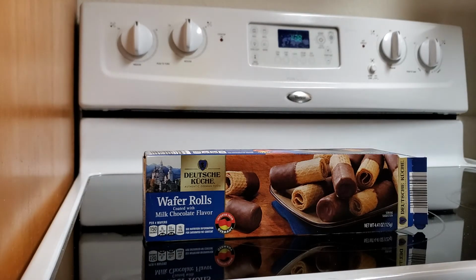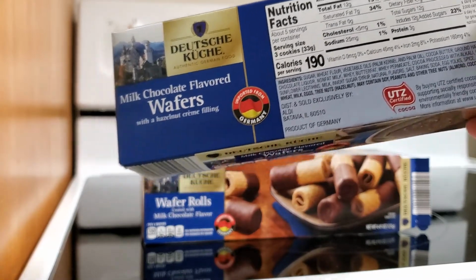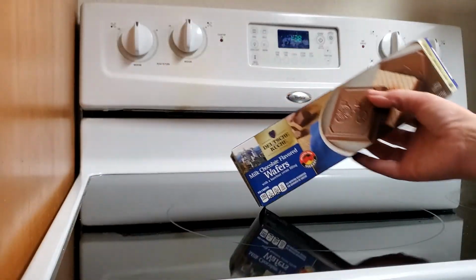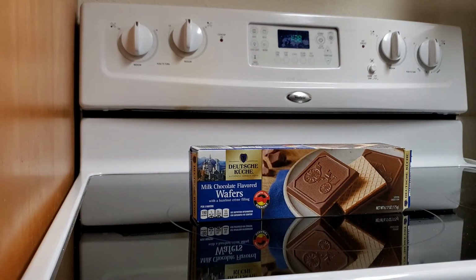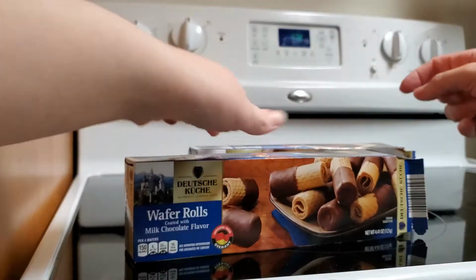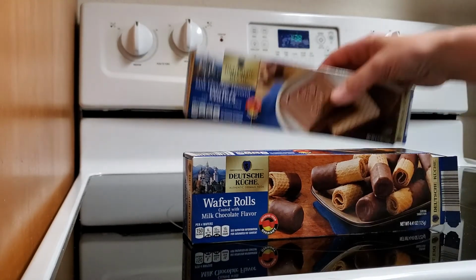Oh, this one has hazelnut cream filling. I knew I tasted what tastes like hazelnut. I knew it. That one doesn't. That's why it tastes different. I can taste the hazelnut in this. See, it has that hazelnut cream filling. And this one does not.